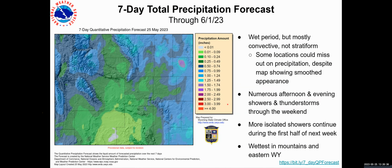But at any rate, the eastern part of the state is looking like it will get the most amount of precipitation, with anywhere from half an inch all the way up to maybe an inch plus in some locations, shown by those brighter blues and purple colors.